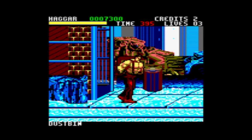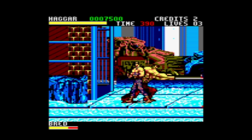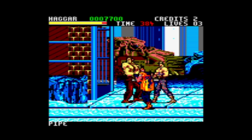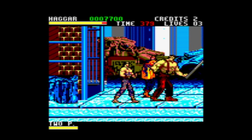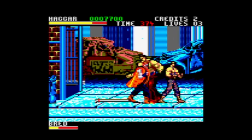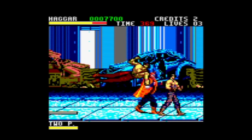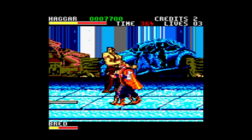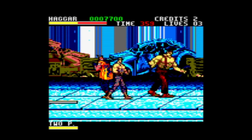Okay, dustbin. Pipe, which we've already established is kind of trouble. It's nice that you can... no, I didn't want to pick it up again. It's nice that you do have the weapons in this game, but they seem to be more of a hindrance than they are a help. So I don't know whether or not it's too much of a great idea to try and pick them up. Right there, that wasn't too great.